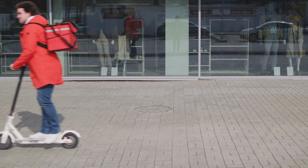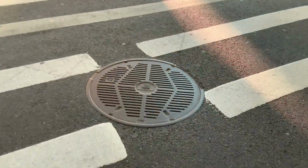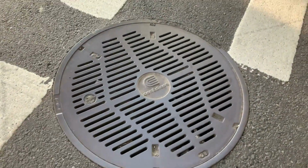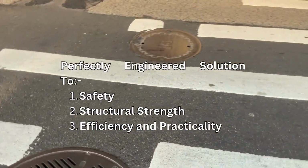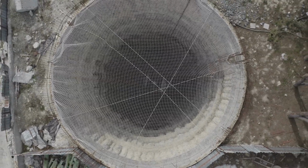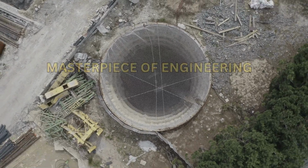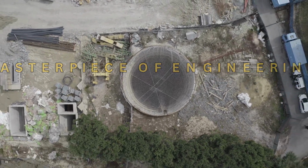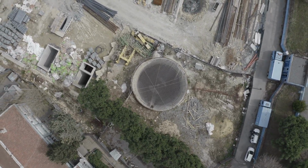So the next time you're walking down the street and you see a manhole cover, don't just step over it. Remember what's really going on. That simple round shape isn't random. It's a perfectly engineered solution to safety, strength, efficiency, and practicality, all working together under your feet. It's one of those everyday things you never question until you realize it's actually a small masterpiece of engineering. And honestly, that's what makes it so fascinating, because the world is full of hidden design choices like this. You just have to start noticing them.